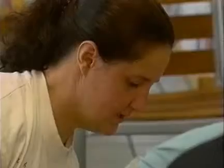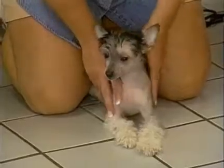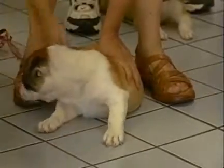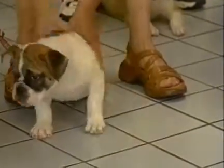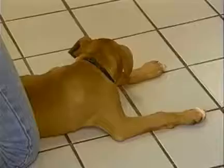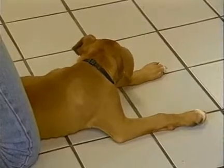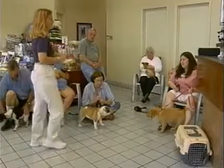So how is this position different than alpha rolling them onto their backs? When you roll them onto their backs, I found that to be a pretty defensible position. In other words, they can claw and scratch at you, and so they can actually push you away and control the situation to a point. This, they have no control. So that's why I like this a lot better.